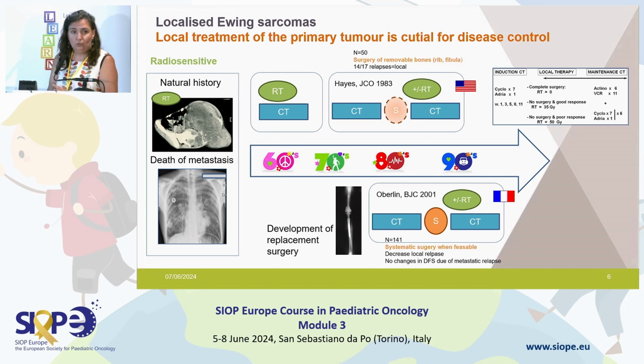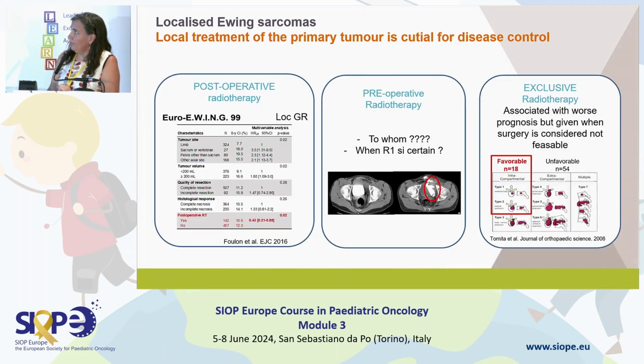And in the first case, where you were doing surgery only for removable bone without reconstruction, the main problem was local relapse. Once we changed to surgery whenever it was possible, we decreased the amount of local relapse. So local treatment is very important. Then we switched from exclusive radiotherapy to post-operative radiotherapy. And this post-operative radiotherapy is still important, even for the patients that have the best prognosis with the treatment that we do, for example local disease with good response to chemotherapy. The radiotherapy still benefits.